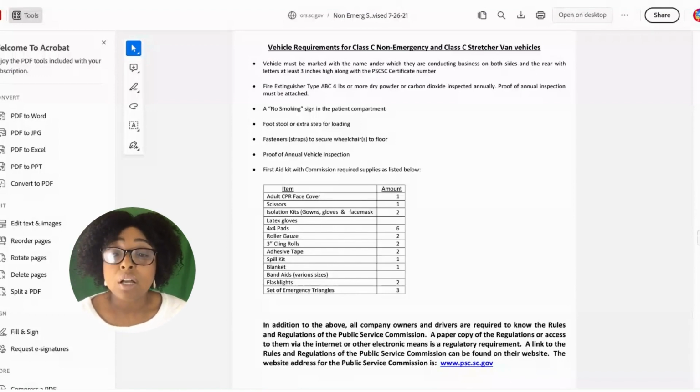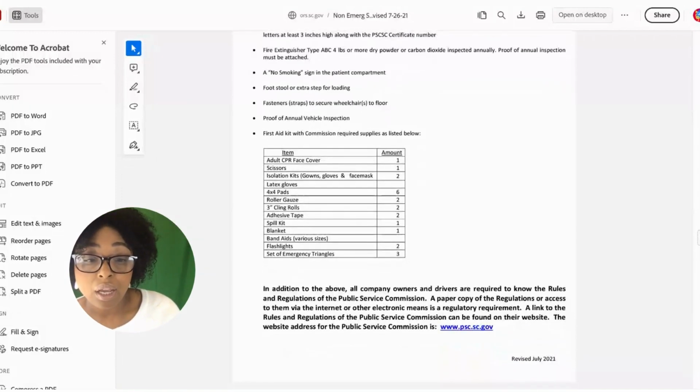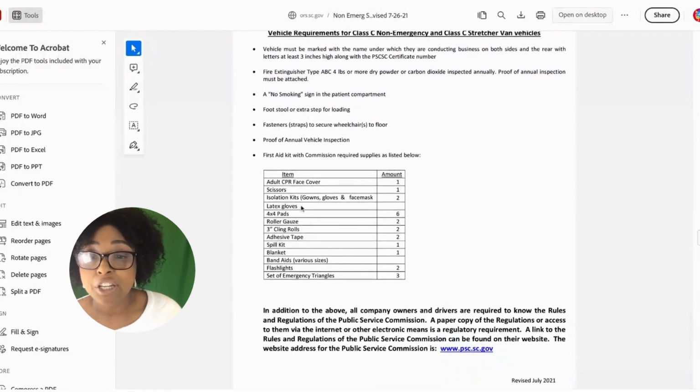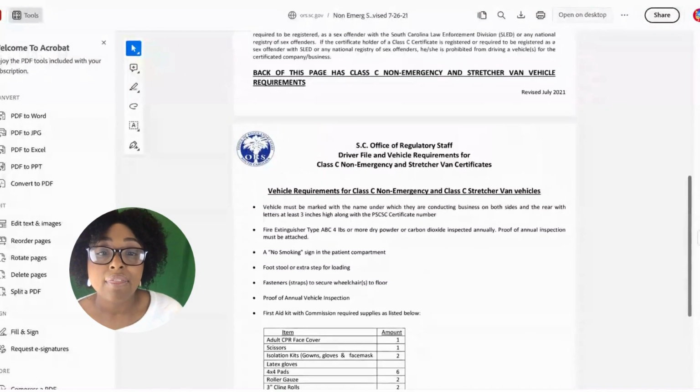All right. And then you also need a no smoking sign in the patient compartment. You need a footstool or extra step for loading. You'll need fastener straps to secure your wheelchairs to the floor. You'll need proof of annual vehicle inspection. You'll need first aid with commission required supplies as listed below. And here is the adult CPR face and cover. It gives you everything that you're going to need in that van.